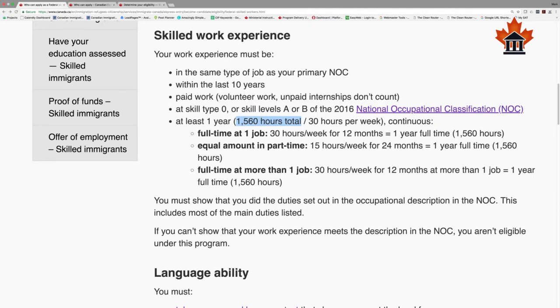Okay. So 1,560 hours is the minimum. You have to have worked at least 30 hours per week. That's what they consider to be full-time work experience. And it must be continuous. So you can't have any breaks.